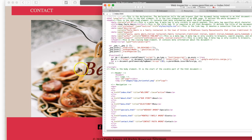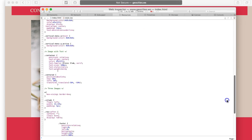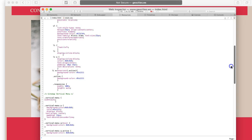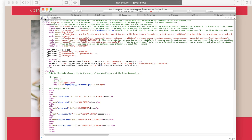Now, with regard to your code, I see that you have an external style sheet here, somewhere up here. Here we go. And really nicely formatted. Kind of extensive. Are you getting full value from all of this? Font family, Gaudi old style. This might have to be in quotes for it to work. Check that out. I gave you some typographic information, I think, last week.